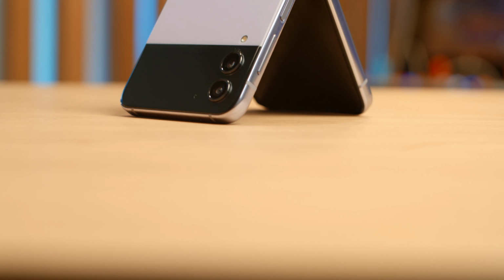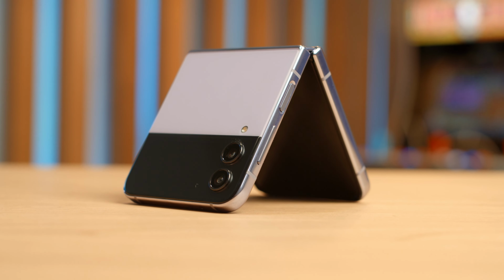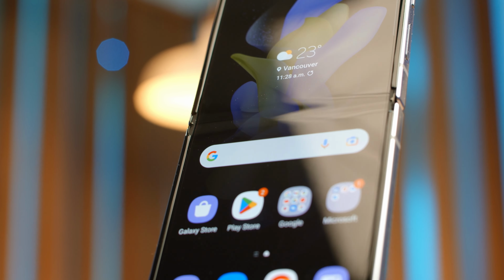But again, if you just want an everyday carry smartphone that's got the flagship features, I would stack it up against the higher end iPhones and the higher end Android phones as well, just because it has all the features. It's got a beautiful screen. The cameras are good on this, and just the cool factor, basically.